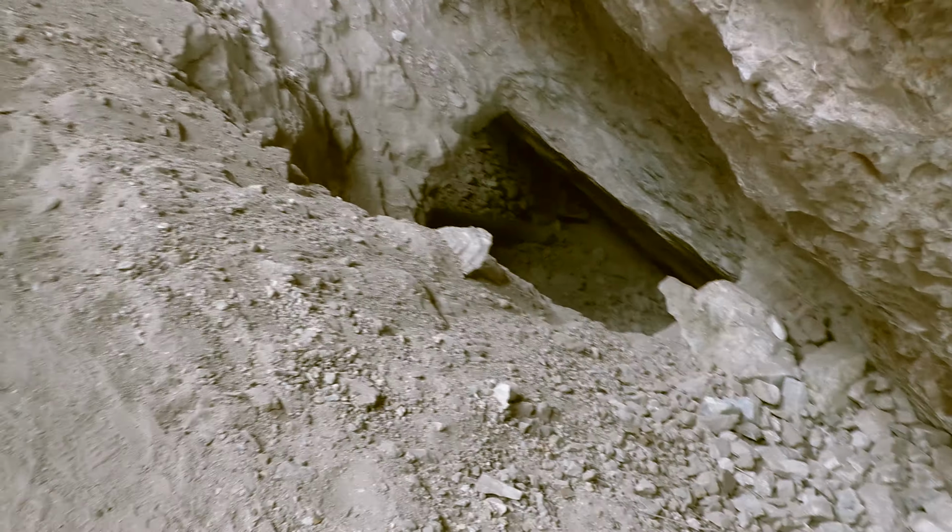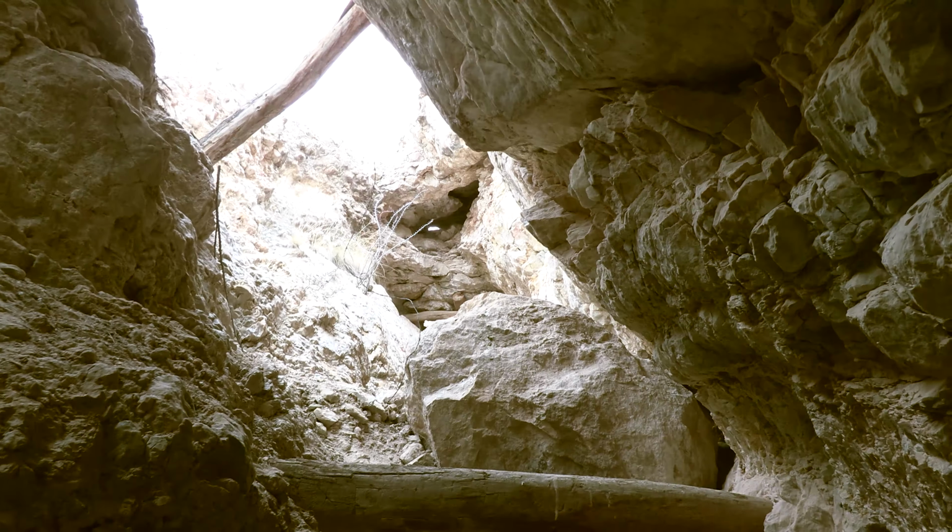You said a bulkhead slipped? Yeah, down there. You can see it from right where you're standing? Yeah, I do. Wow. This is so cool.